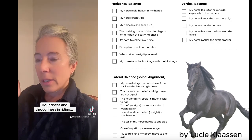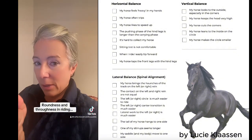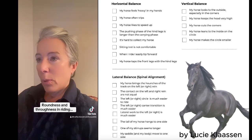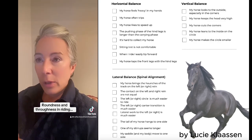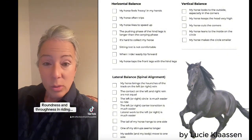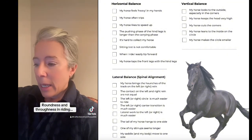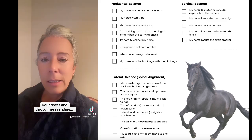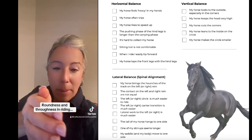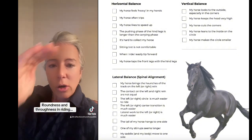Is that horse, and I don't mean arrow straight, yes, sometimes arrow straight, but also bending straight. Is my horse able to push off equally with both hind legs? And that goes through his entire body, all the way from the hoof to the nose. And then the third one is the lateral balance. Lateral balance is about that ability to bend, right? That ability to have that C curve in their body.